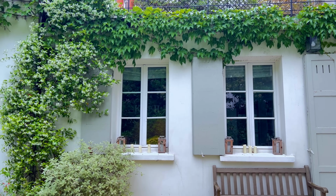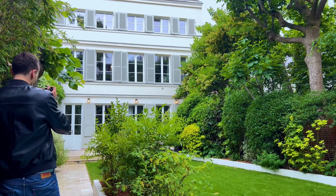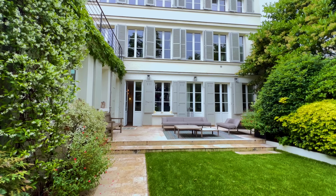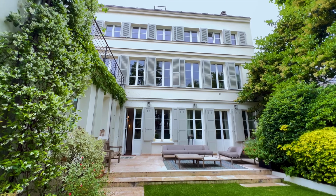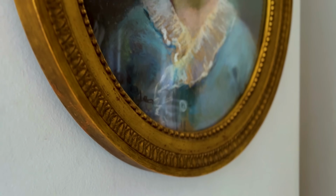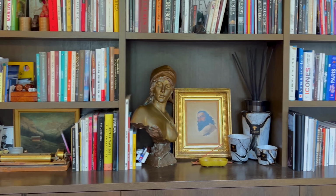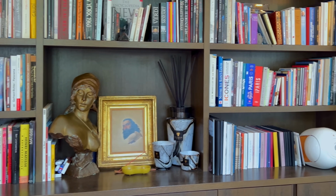This house is actually the home of the owner of Homanie, which shows hand-picked and well-designed locations all around Europe. The couple bought this house for their family in 2003 and renovated the entire building. This mansion is over 200 years old and used to belong to one single family before this and was just inherited throughout the generations. So this is the second family that is living here.